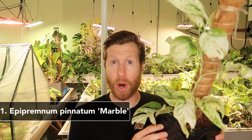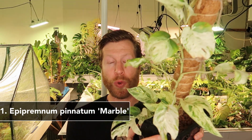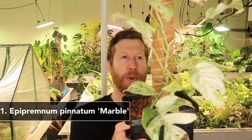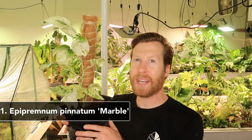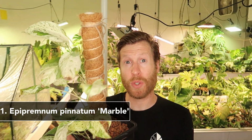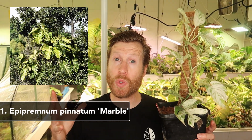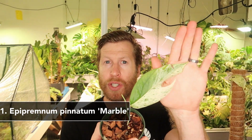So first up from the intro, we have the Epipremnum pinnatum marble. These plants are by far my favorites in the Epipremnum family. The variegation is really beautiful, and the leaf shape is something between the Rhaphidophora tetrasperma and a monstera. You can really see the link between monstera and Epipremnum. I think a lot of Epipremnums are miscategorized and or vice versa. I think they really share a lot between the two genera. But the colors on this plant, the growth rate, the fact that it gets those huge leaves when you let it grow up a moss pole and grow larger and larger, and the variegation is just truly beautiful.